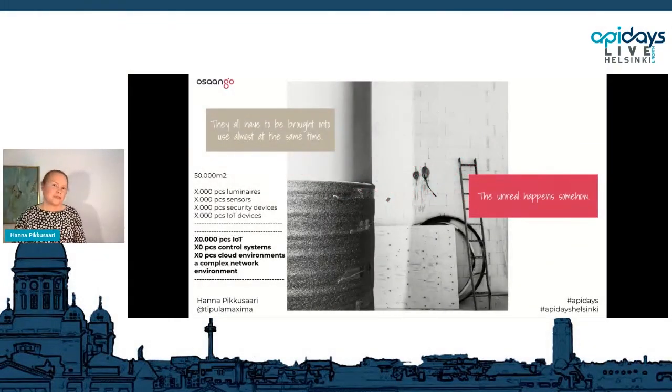And in an average 50,000 square meter office building, you have to install thousands of luminaires, thousands of sensors and building automation, thousands of security control devices, and maybe thousands of other IoT devices. And in the end, you have tens of thousands of IoT devices and dozens of different control systems and solutions in a complicated network environment. And don't underestimate the word complicated. And that's all operational technology. And they all have to be brought into use almost at the same time. It sounds unreal, but it happens somehow.